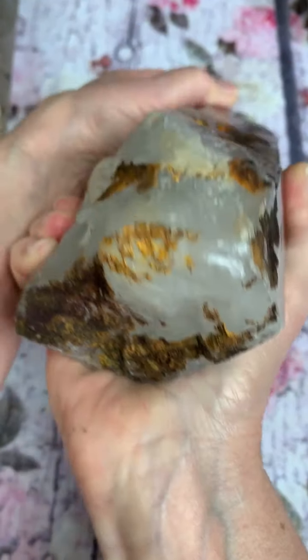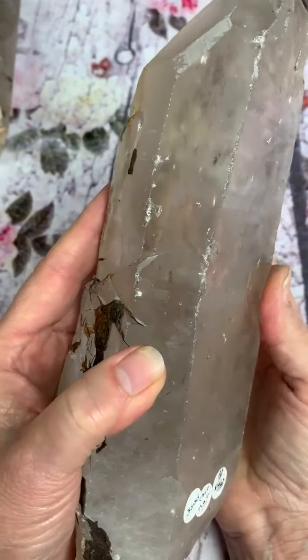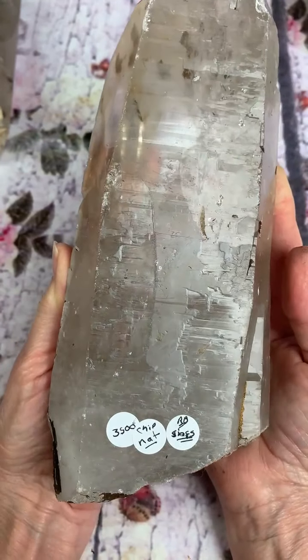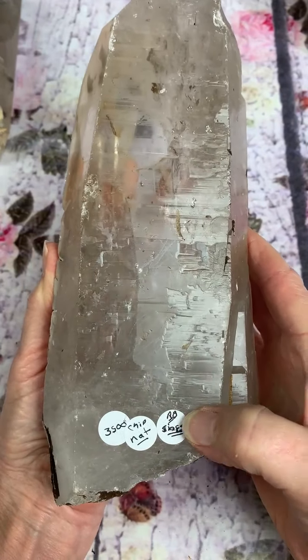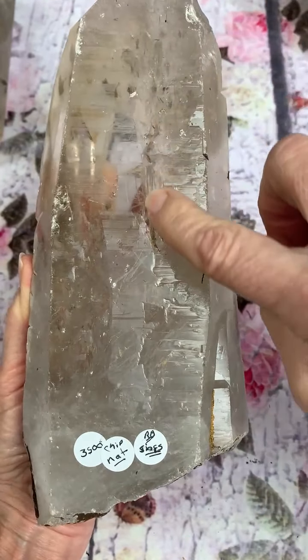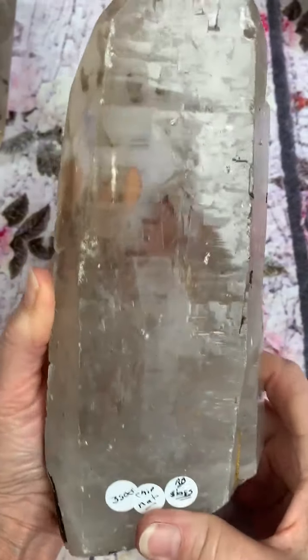That's a cool mineral on the base still. This one has just had really minimal attention. And she's 3,500. She has a chip at the top. She's completely natural. I have a note here, rainbow. So this is the one with the, oh, I see it. It's going to be right all down here with the huge rainbow. And she sings really well.